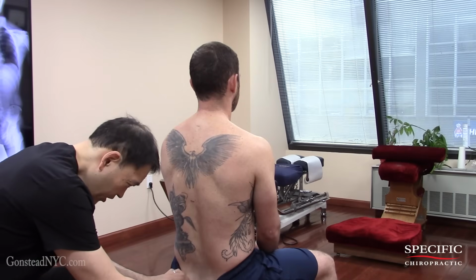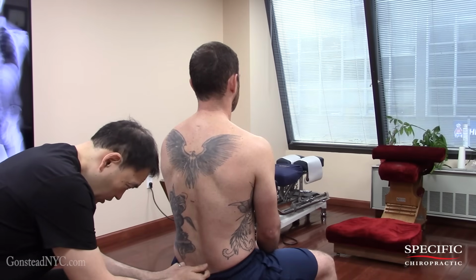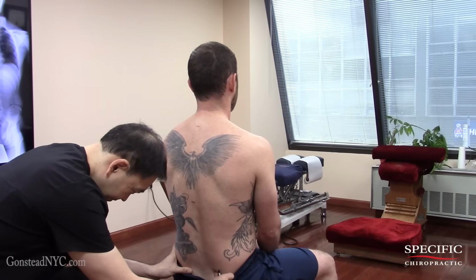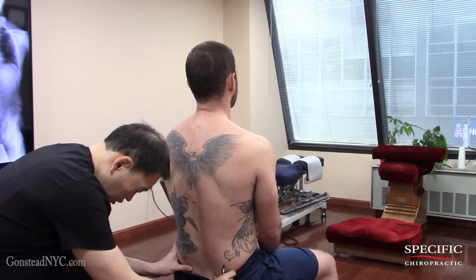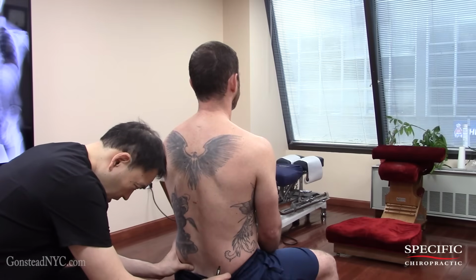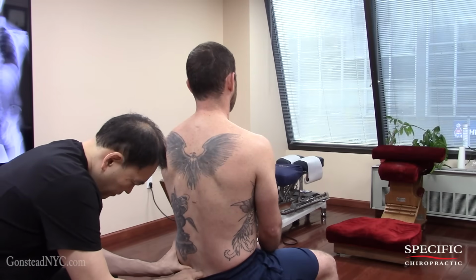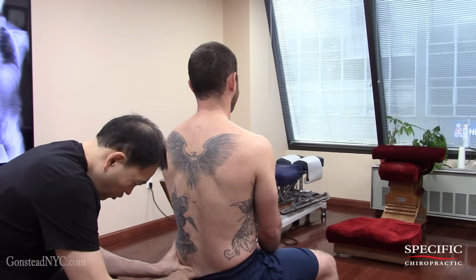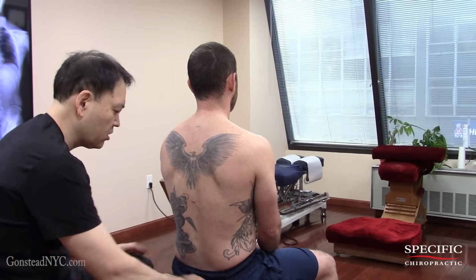Tracing all the way straight down here. This is puffy right here at this low. This looks like the 2S. Slightly puffy on the left side, the S side joint. Not too much on the right. Tender right here? Yeah. See? So what Dr. Gonstead, the founder of our method, found was that swelling in the sacroiliac joint is a good indication of a potential problem that needs to be thoroughly investigated. So we're going to find out why this is a problem over here.